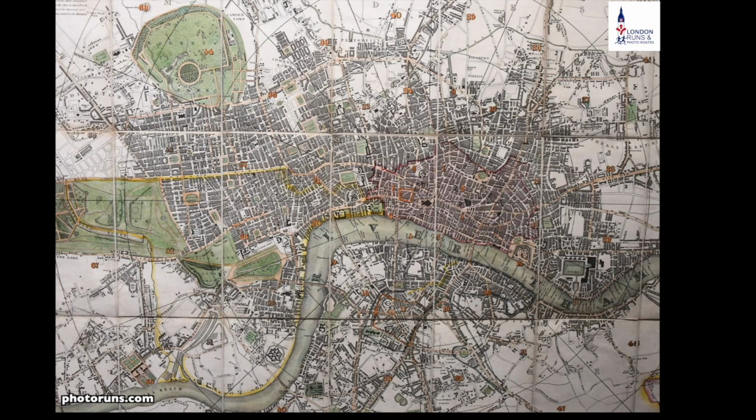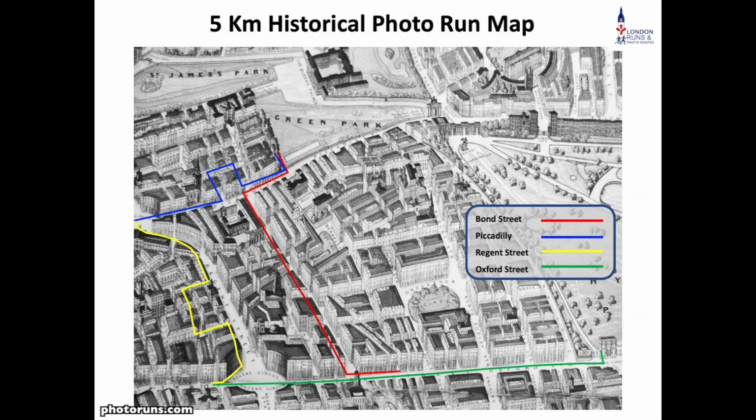Now, if we look at the 5-kilometre historical photo run map, I've mapped the different runs to how they would have looked in around 1850. The interesting thing is looking at where the houses have been developed. All this middle area, which is Mayfair, has all the large houses where people with money and influence would have had their residence. There is also Belgravia, which has just started to be built up, another very sought-after area. There are obviously the courts just by Westminster Palace, and Pall Mall down in here. This is Regent Street, and you'll see later this divides the poorer industrial area of places like Soho from the affluent areas to the west. And the north of Oxford Street would also have had a number of newer and more upmarket developments.